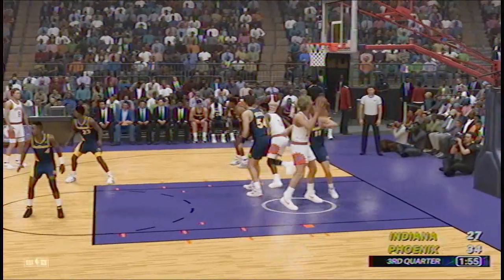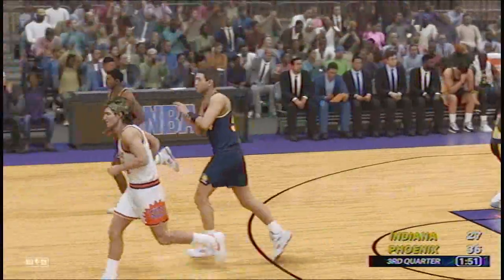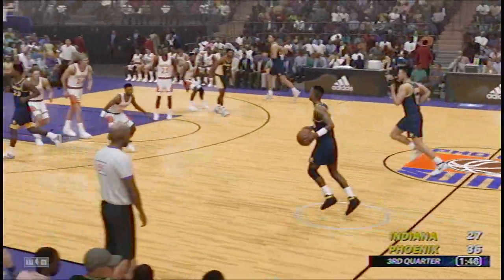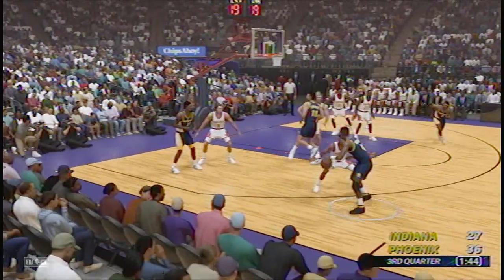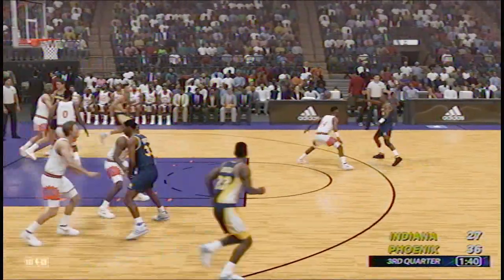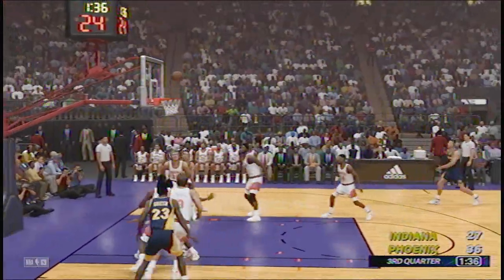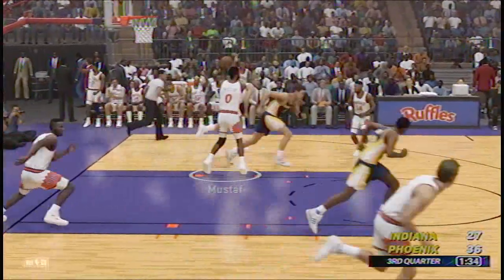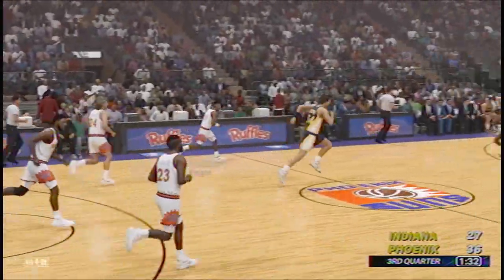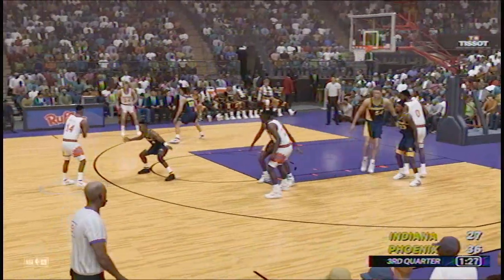Chambers against Schrempf. Makes it off the glass. Chambers got 5 points so far. It's not easy to work the ball inside in this league, but they've done it all night. Knight against Williams. Pass to Schrempf. Third quarter action in just under 3.5 minutes have gone. Off the mark with the outside fadeaway. Pass to Chambers.